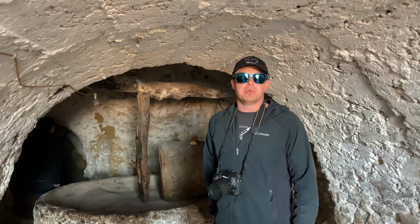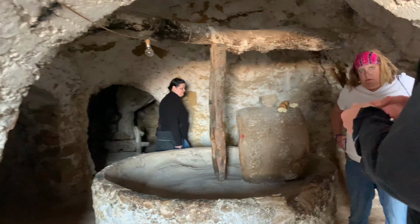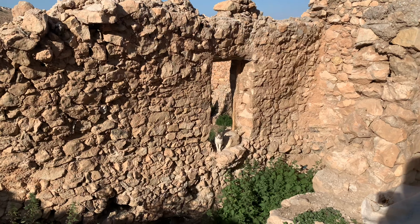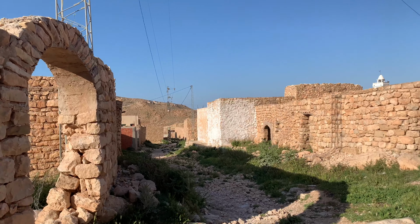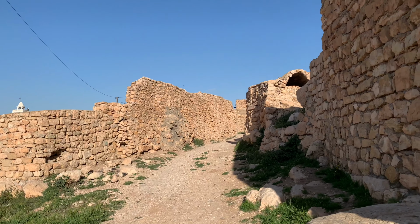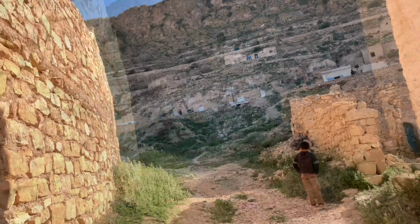We are in a Berber fortified village, and this is an olive press. Wow. Kitty, come back.